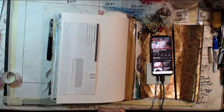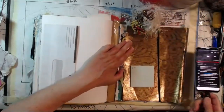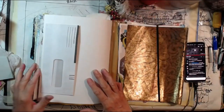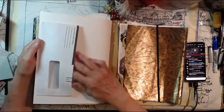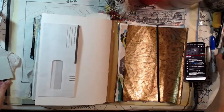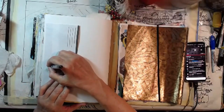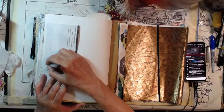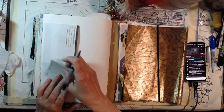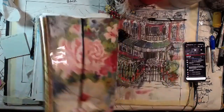I'm ready, ready, ready. It takes some time between her prompts because she's explaining the game to everybody. It's new to everybody, and that's to be expected. And I did something really simple. The first prompt was junk mail, glue junk mail down on your page. I just glued a return envelope down on my page because I'm going to make this simple, because I'm just learning.